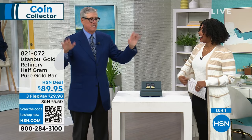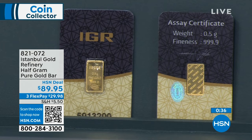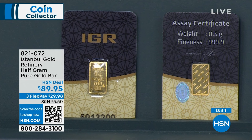And we have just enough for a show, and that's why we can do a minute and a half on these absolutely stunning, beautiful gold bars that you're going to have right there. Only $89.95. This is the way you go.